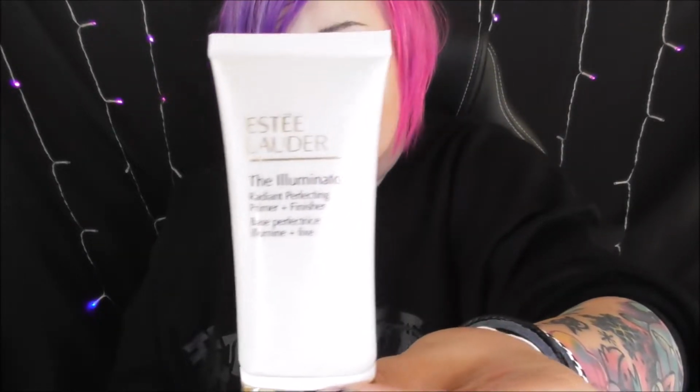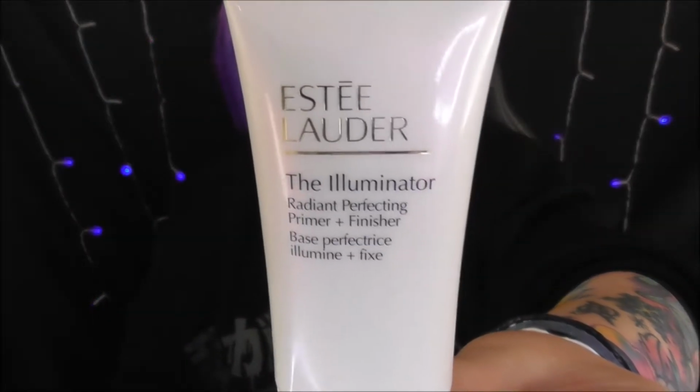Sometimes I just don't wear foundation at all. I will just wear a powder. And if I am going to wear a foundation, I will always wear the Estee Lauder Illuminator Radiating Perfecting Primer and Finisher. So this is just a base, which I use, and then I will use either a BB cream or a really light foundation if I am going to use any powder at all.